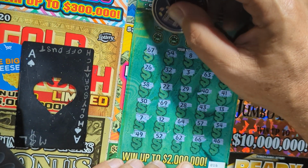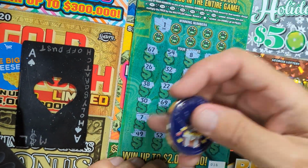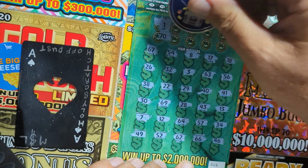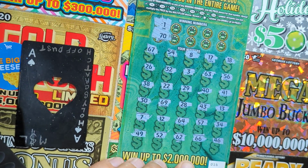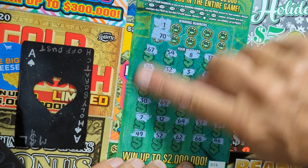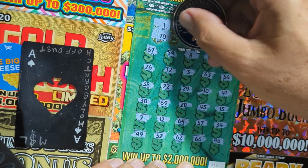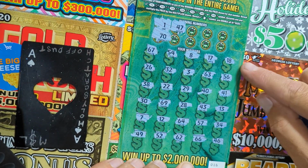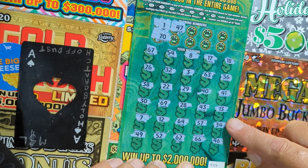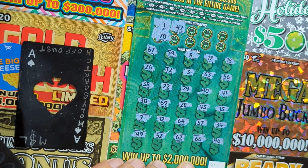Okay, what do we got? We got a 1. Wow, where'd that come from? All right, there's no 1. Let's see what's below it. Got number 70, big old 70. Didn't show up on this ticket. We had 69. There's a 47. How about that? 47, 40, 43, 49, 46, one off. No 47.